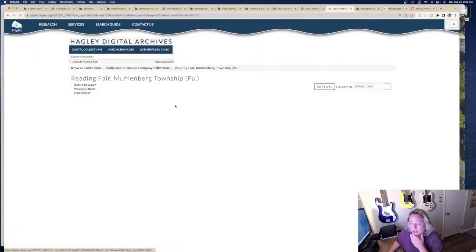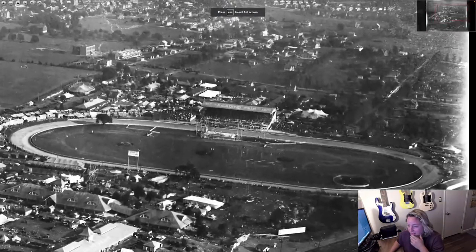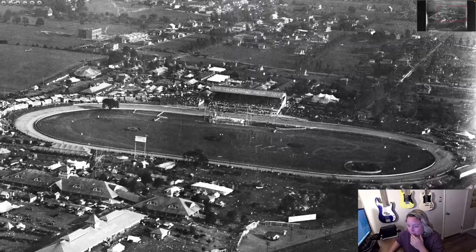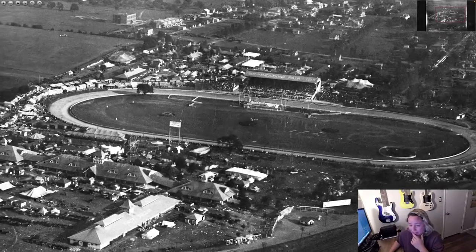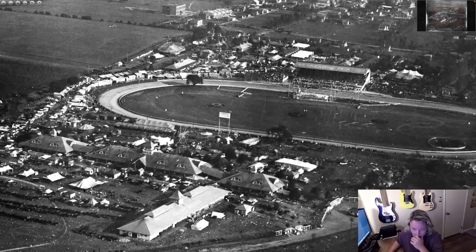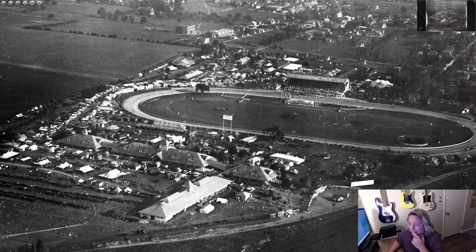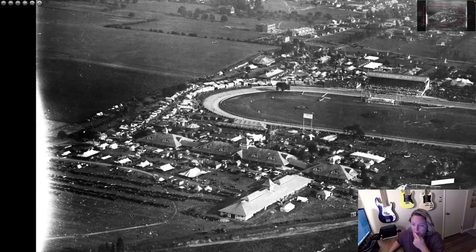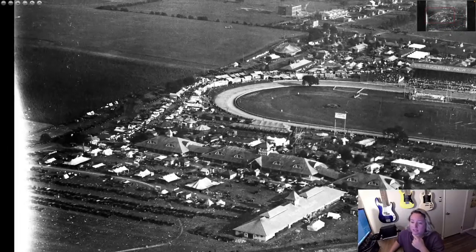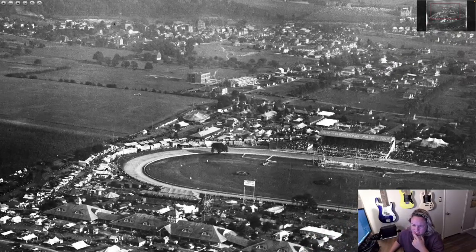Reading Fair, Muhlenberg Township in 1925. Now that is pretty sweet. 1915, that's when they bought this piece of land out in Muhlenberg Township and established the fair there. But this is the entire grounds. Look at that. It's looking south. So Fifth Street would... Fifth Street isn't really, I guess it's here. It's kind of hard to tell.